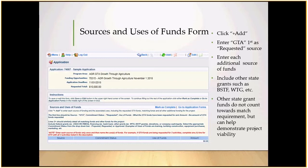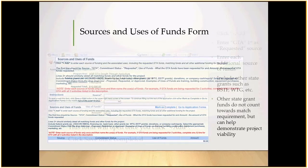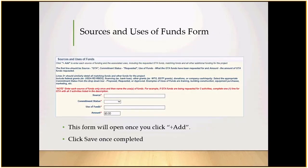If you are requesting other state grants, please include those so that we are aware and know that you're aware that you cannot match other state grant funds. But we do want to know if they're participating or if you've been funded or have applied. Other state grant funds don't count towards the match requirement, but they can help demonstrate your project viability. So this is what the form looks like. Once you click Add, fill out the source, the commitment status in the drop-down menu, use of funds and amount, and then click Save once completed.